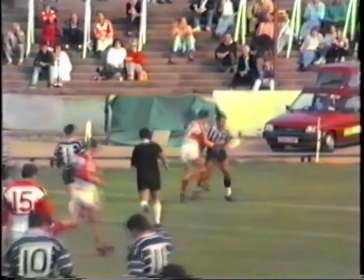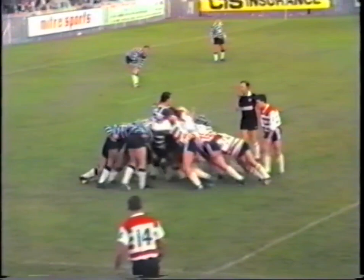Graham Steadman doing the run around. Graham Steadman going for that goal. What a fan. Well, words can't describe that try. Well, the game's about 33 minutes old, and I don't think we've seen a clean scrum yet.